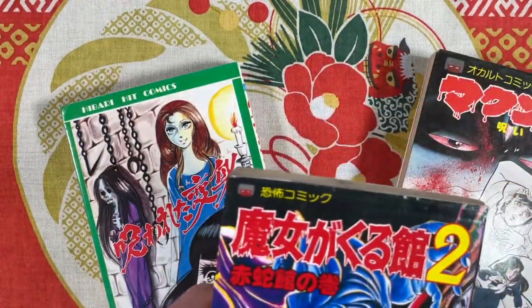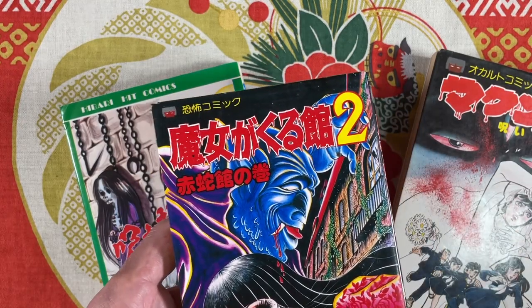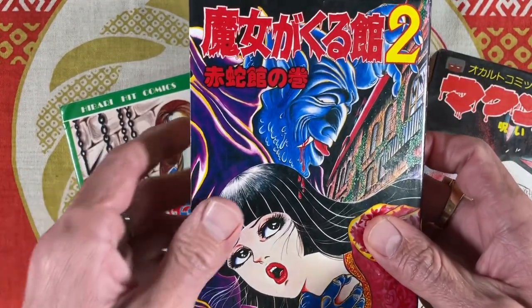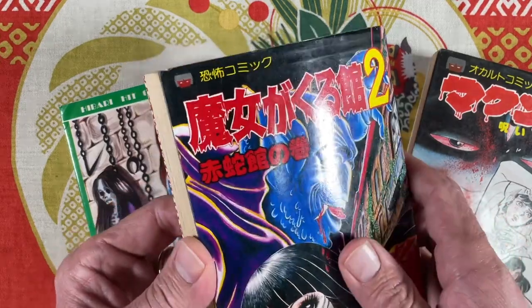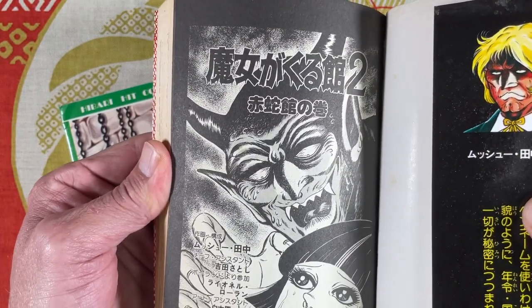And this, Majo ga kuru yakata 2. I had number 1. I thought there was only a number 1. And then I'm out book hunting with a homie, Epic Comics, and I ran across this. We're in Jimbocho, and I'm like, wait, there's a 2? And this is Mushu Tanaka. I've talked about Mushu Tanaka in the past. And amazing art.